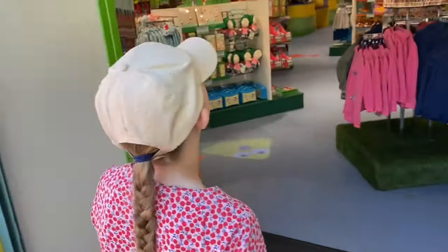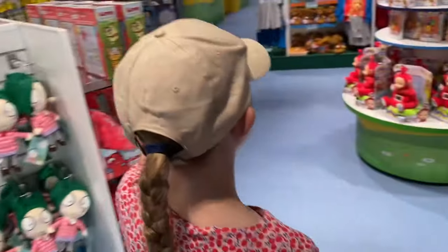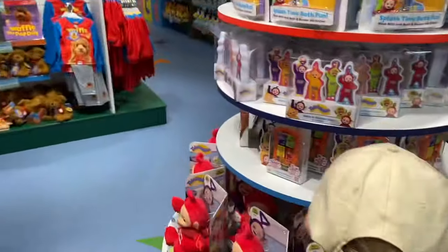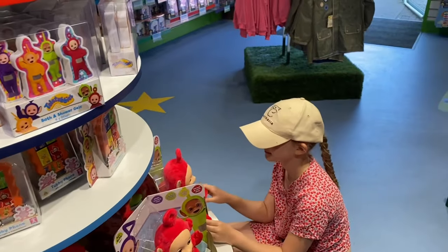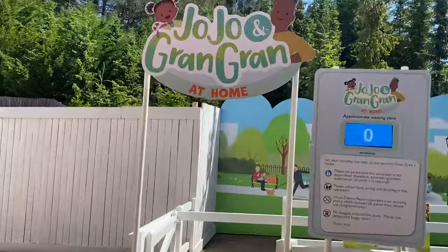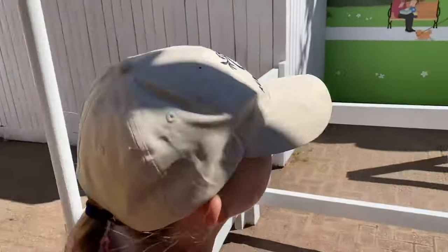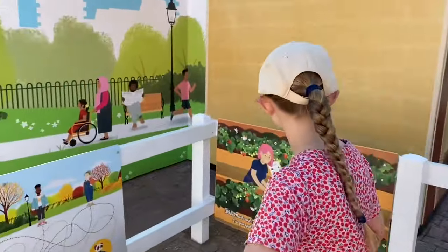Just come off the In the Night Garden and exit through the toy shop. Did you like the In the Night Garden ride, Holly? It was a cool little ride, little boat ride. Teletubbies. So we found Jojo and Gran at home, Holly. I think this is new for this year. New for 2022, Jojo and Gran at home.